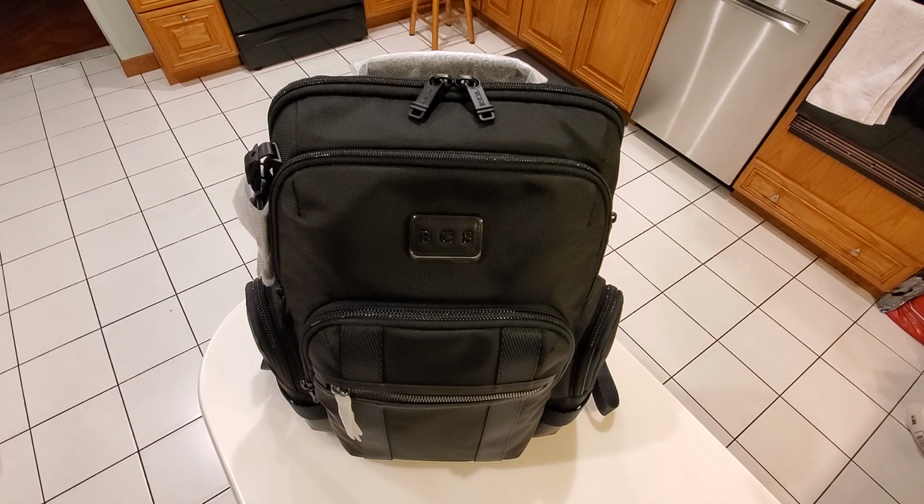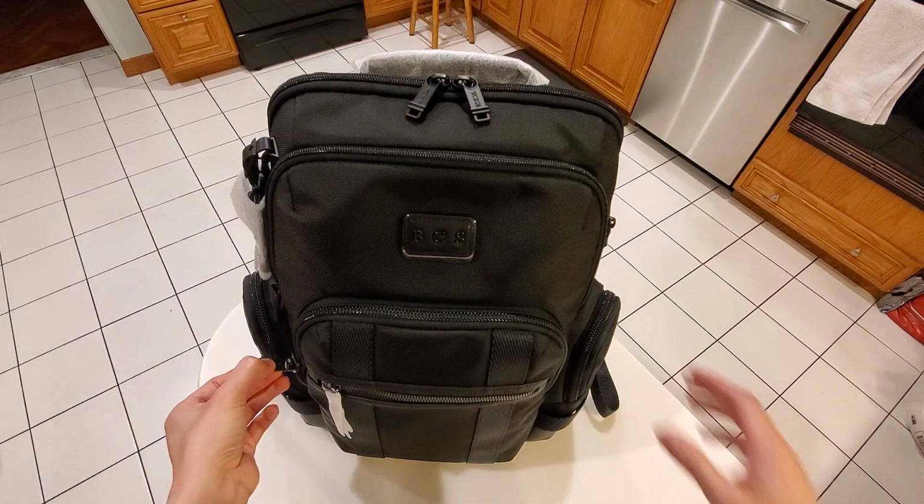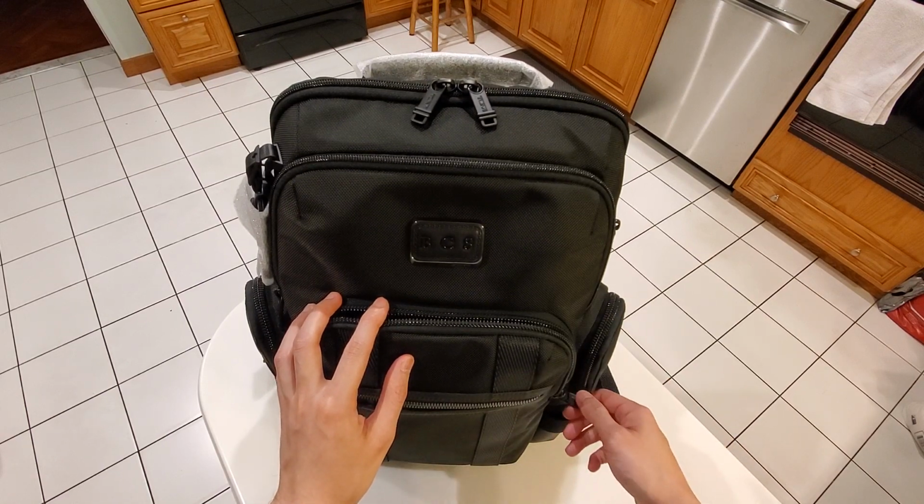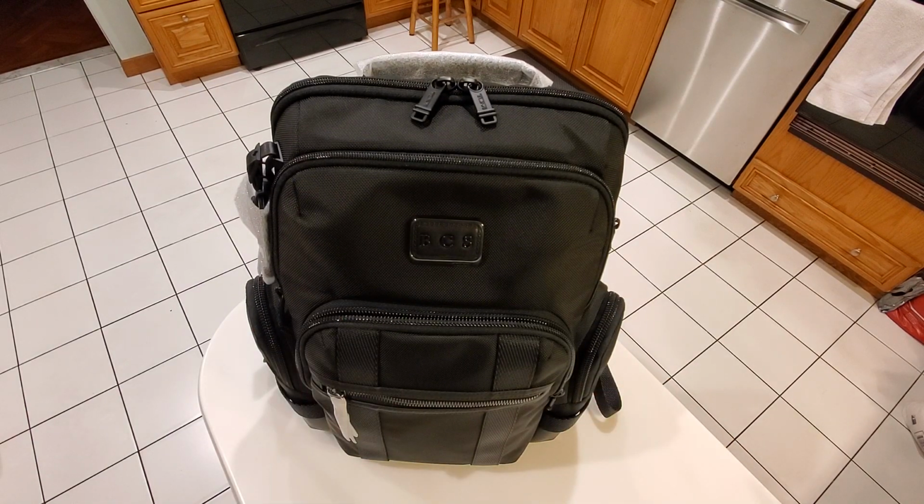So let's move on to the zippers. You can see the zippers are kind of chunky and big, especially this U-shaped zipper on the front. It's bigger than most zippers. That was one of the failing points of my last backpack. The zippers started to not work.